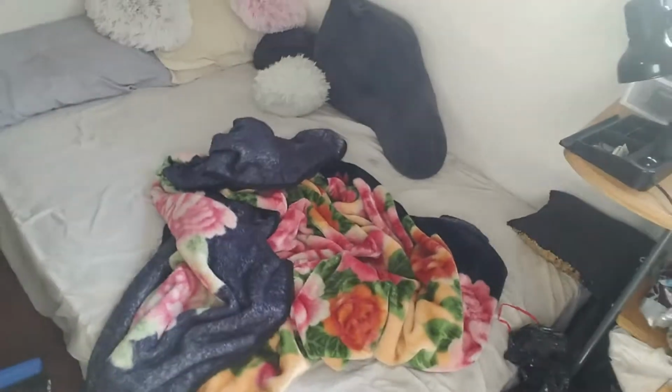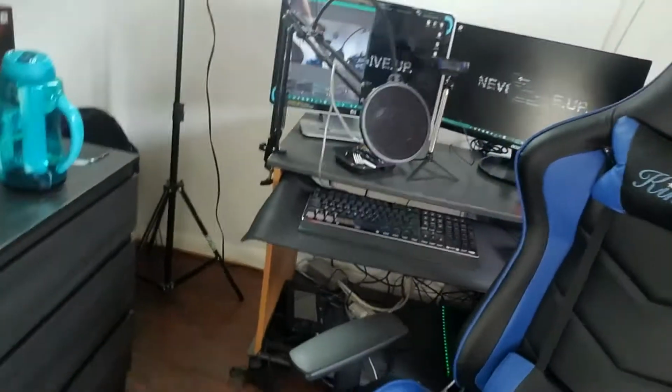This is my bed for now. This is where I sleep, next to my setup. And whenever I need to play some Wii U, some Smash Bros, right here. Don't look at the cable management. Please don't. And that's basically it. That's all I wanted to show you guys.